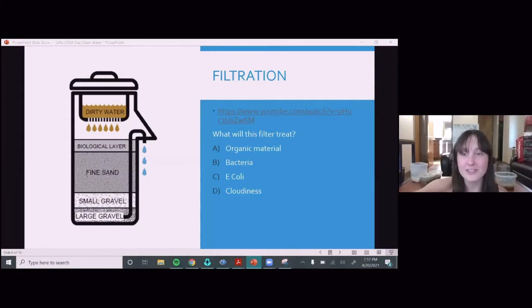So like you saw in that video, these are really important for bringing safe water to people who don't have access to electricity. They're also good in emergency settings when the power goes out.